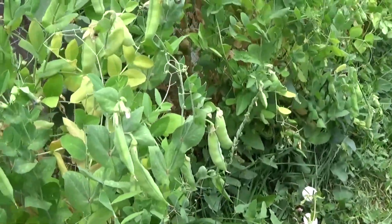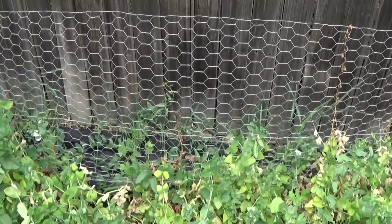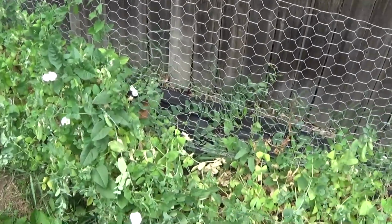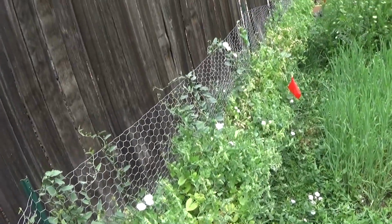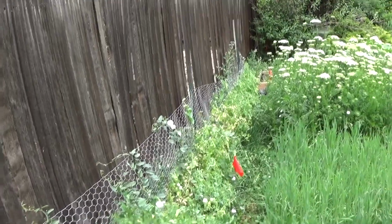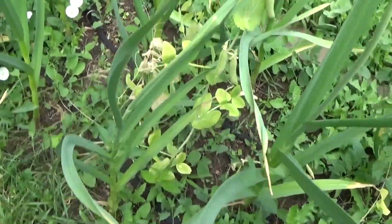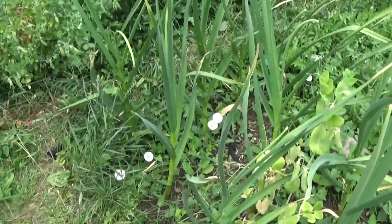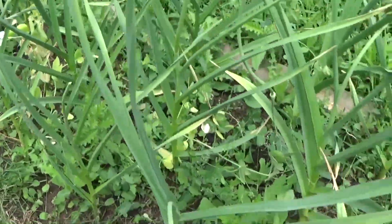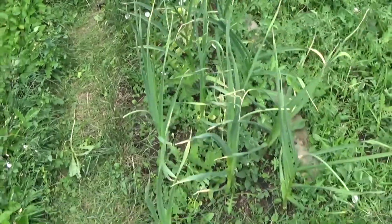Not too big of a deal that they're going to seed too quick to get much snap peas out of them, but I wanted to save them for seed peas anyway, and they go all the way down there. I have a few peas growing in here with the garlic. Garlic's probably going to be better than last year's. I'm probably going to have the biggest garlic harvest I've had yet.